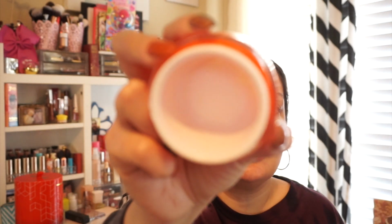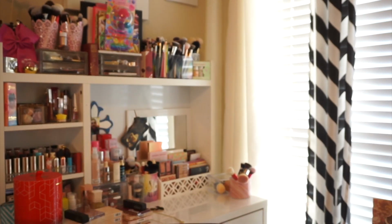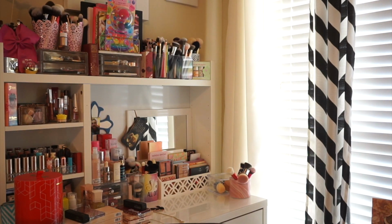This is a Sunday Riley Vitamin C Rich Hydration Cream. I absolutely loved this cream. I think I got it in a BoxyCharm or something. It smelled like oranges, but it just made my skin feel so good, so hydrated. I would definitely repurchase this product for sure.